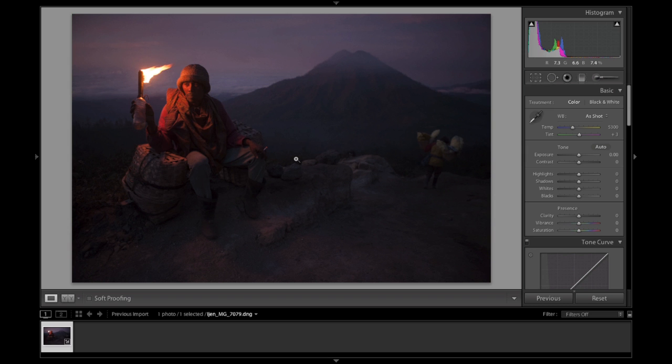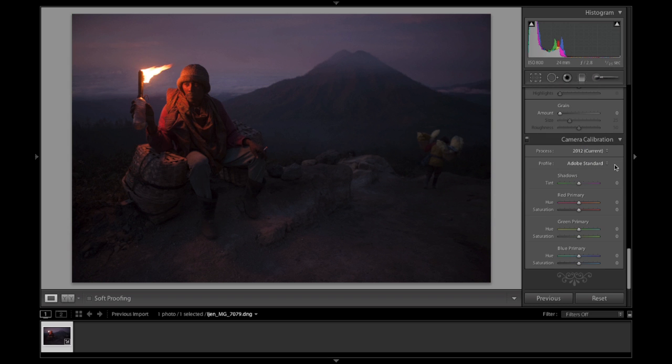The thing to start off with in this particular case is actually the camera profile. This image was taken with what is now a pretty old camera, the Canon 5D Mark I, so the profile actually has some significance. Right now it's set on Adobe Standard, which makes everything look very red and actually very unrealistic, not how I remember the scene. So let me just change it back to ACR 4.4, and now I'm already much closer to the image that I want.